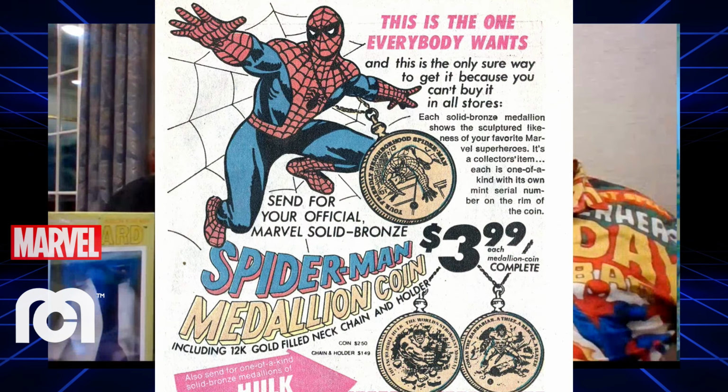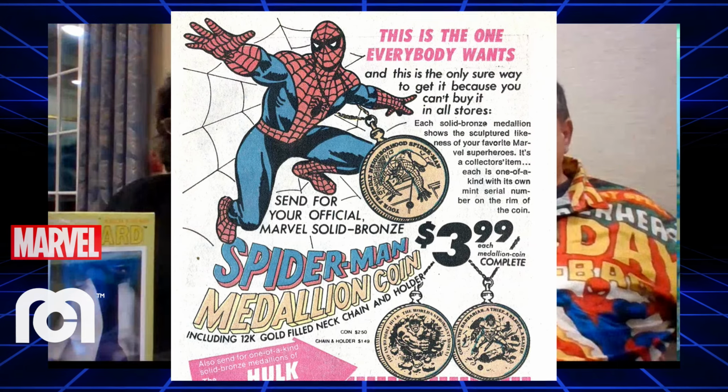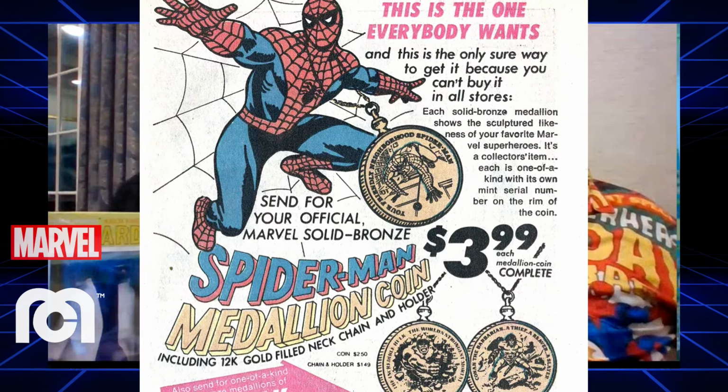Is that a new coin or similar to the one that was? It's a new coin. One side is the Mego logo. On the other side, I used the artwork that John Romita did for the coin for 1975. Remember that medallion coin they sold? Absolutely, that's from Heroes World. Yeah, I know that one.